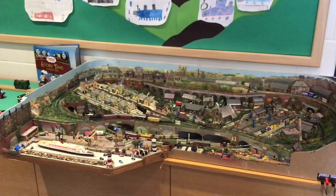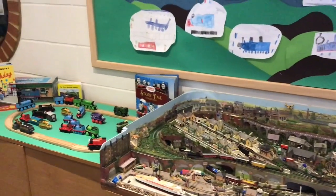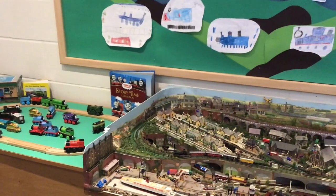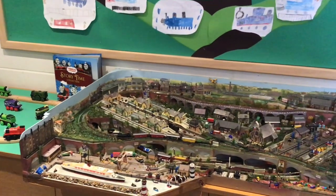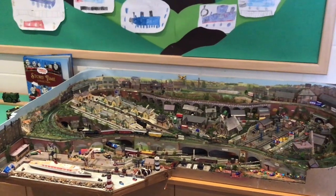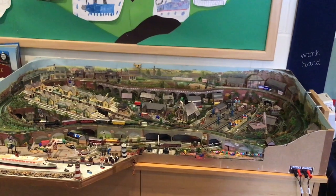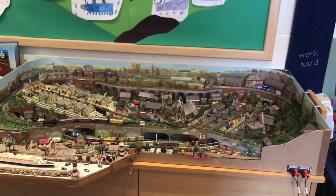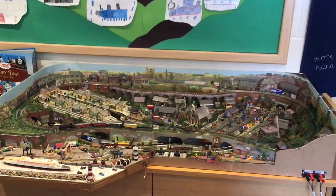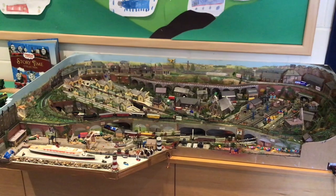And he sat in the middle, a bit like the Fat Controller from Thomas the Tank Engine, and directed all his trains. When he was a little bit older, 75 years of age, he moved down south, and he missed his model train set in his little house. When my mum passed away, my dad was about 81, he decided to build another train set.